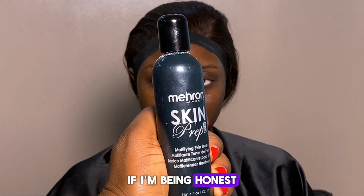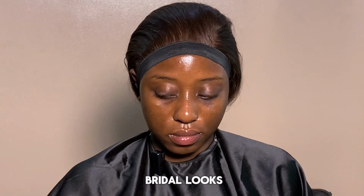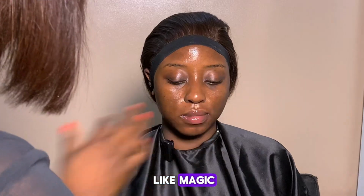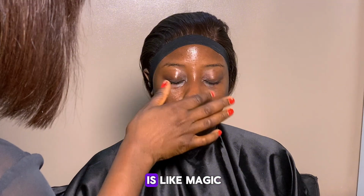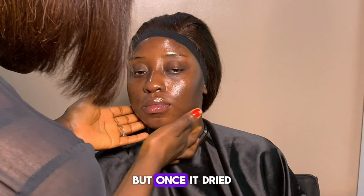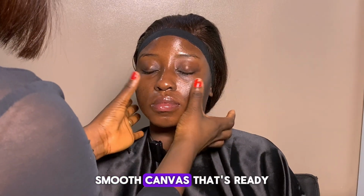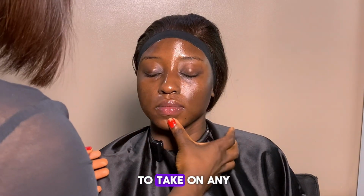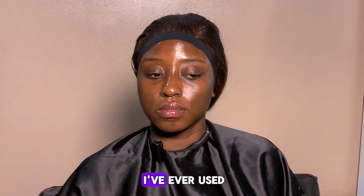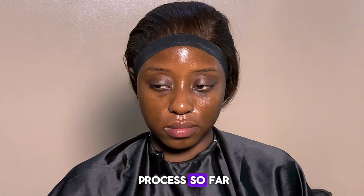If I'm being honest, this is one of my most used primers when it comes to bridal looks. This right here, it's like magic. How it holds the foundation on your face is like magic. It initially felt tight on the skin, but once it dries up, your face feels like a blank, smooth canvas that's ready to take on any makeup application. Trust me, this is the best product I've ever used when it comes to my bridal makeup process so far.